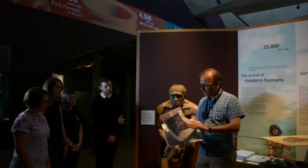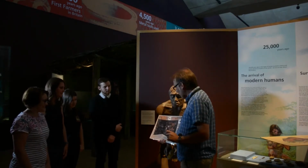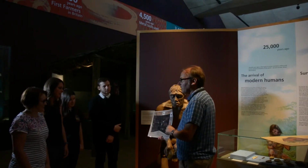And they like copying it and trying to make pieces of art. So we get them to do bits of cave art and draw these lovely bits of cave art on the walls and try and express themselves in that sort of way.